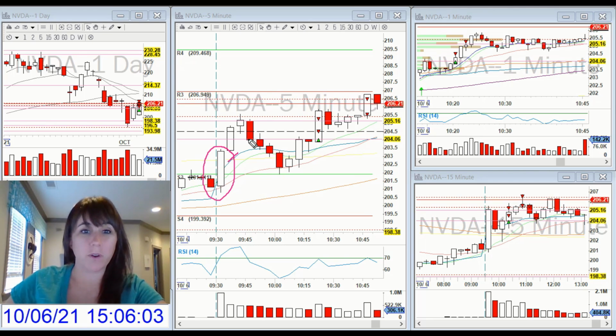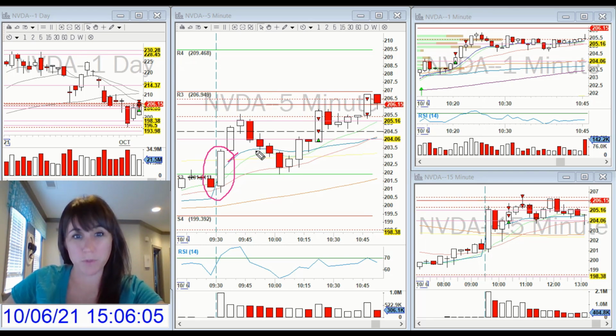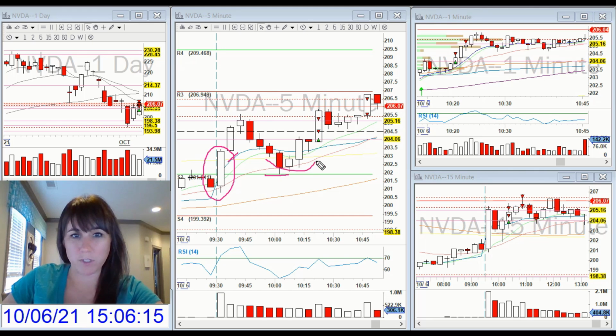Well, little did I know it was gonna just smash through the VWAP and down to S3. As you can see right here, it touched S3, and regained strength and pushed back up through the VWAP. So this was a false breakdown.